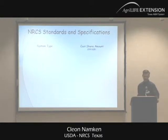Right now, cost share rate is what we call a practice payment. And we're working through those as we speak down in Lubbock. They're getting together and they're setting those payment schedule rates for all these systems. In 2009, many of the payment schedules are based on an average cost per system that we receive from systems that have been installed. And then we apply a percentage that we want to cost share. And in 2009, that percentage rate for cost share was more or less about 70%. There's also some management payments in there and some maintenance costs associated with that.